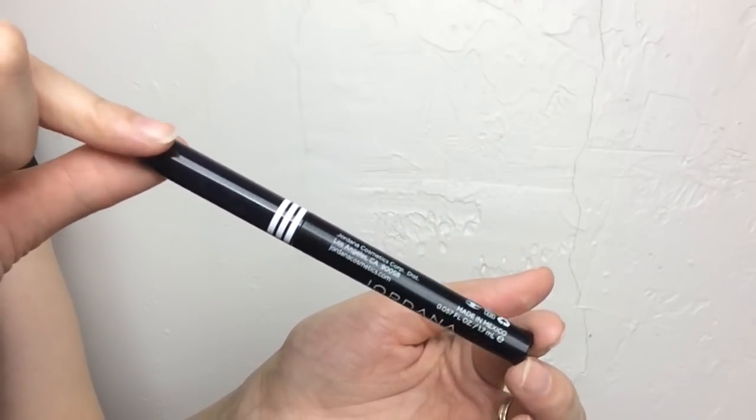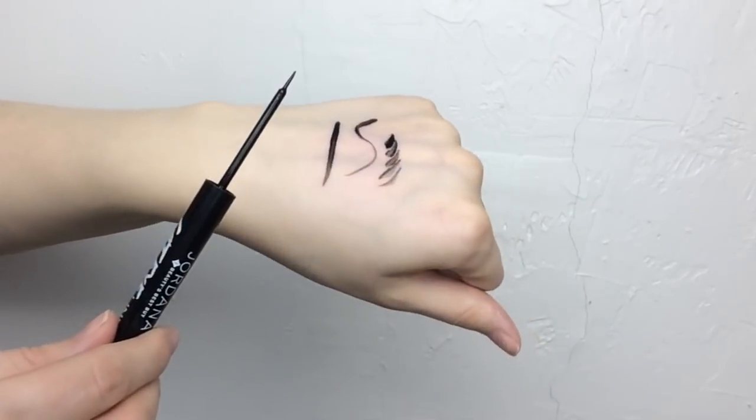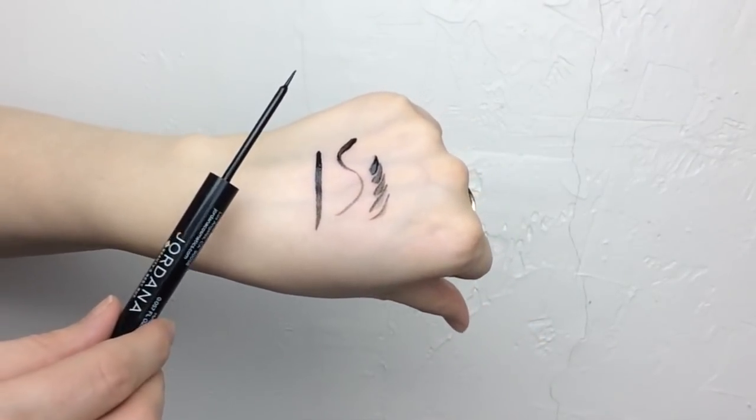The next one is the Cat Eyeliner. It's in the shade Black Leather. The brush is very similar to the liquid eyeliner. I don't really see a big difference between the two. And once again, this one has a patchier formula. It's just really liquidy and not as pigmented as I want it to be.